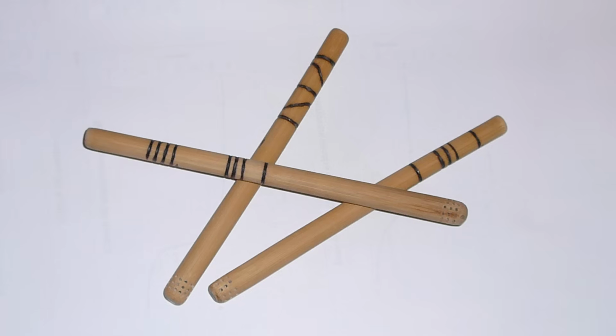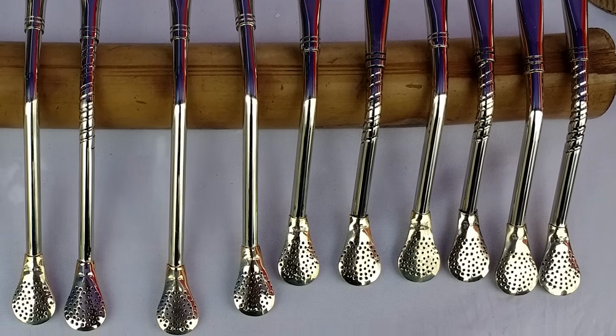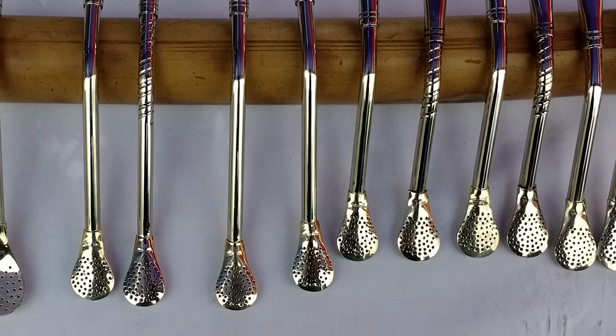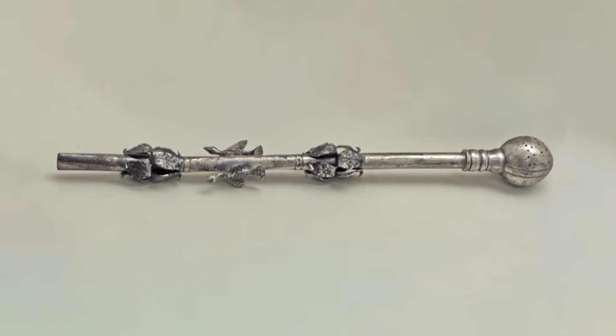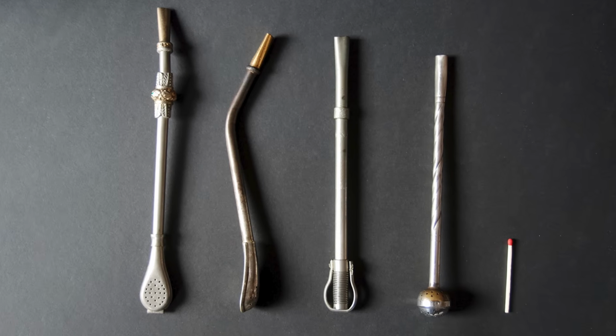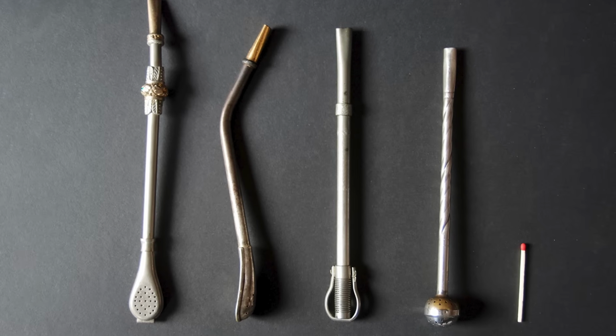By the 17th century, with the spread of mate drinking among Spanish colonists and Jesuit missionaries, the bombilla evolved into a more refined metal version. Artisans began producing bombillas from silver, from an alloy of copper and nickel known as German silver or alpaca, and later from stainless steel. The term bombilla comes from Spanish and literally means little pump.